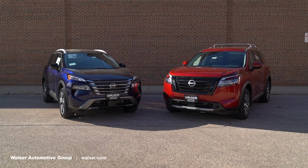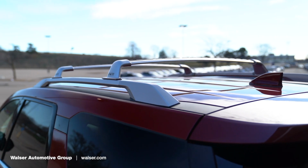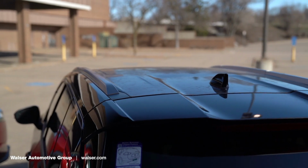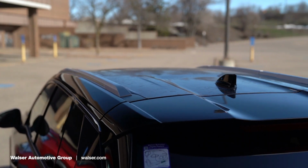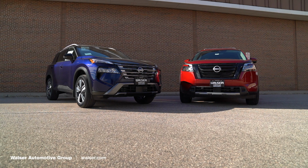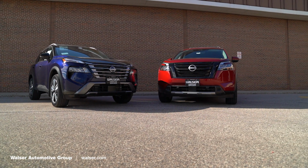Now, one thing you'll notice with the Pathfinder, that one is going to have the roof rack with the cross rails up above. This one does have the bars for it, so if you want to throw a roof box or maybe the mountain bikes up above, you can certainly do that on both models. Now, they're going to be great city vehicles, they're going to be great for a long cabin weekend or maybe going out to a campsite, as both are four-wheel drive and give you a lot of cargo space.